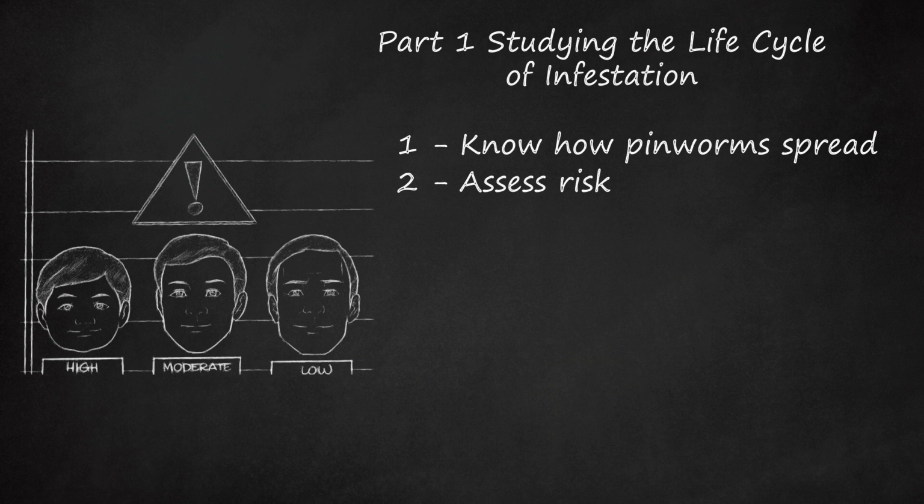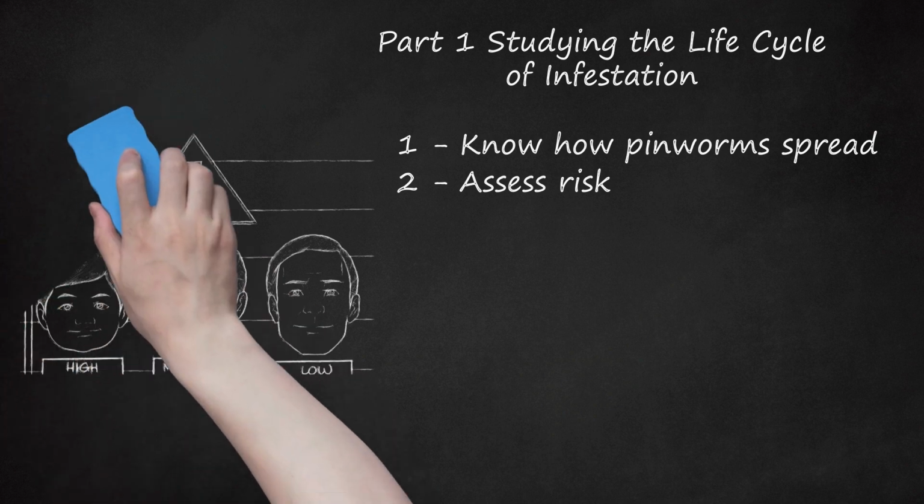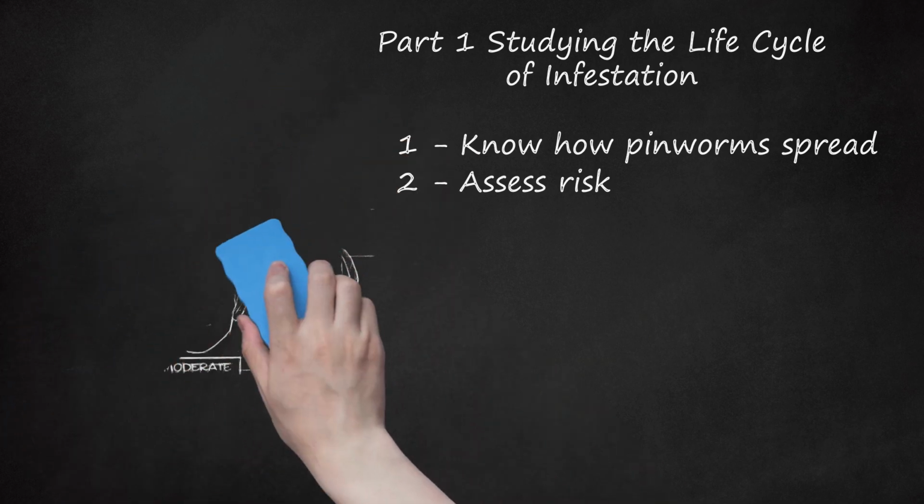Adults who have little to no contact with either the high-risk group or fairly limited contact with the moderate-risk group are at a low risk for pinworm infections.